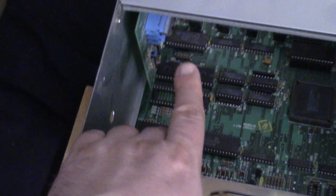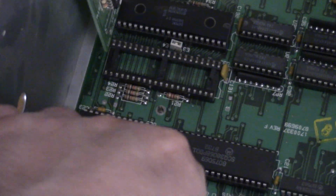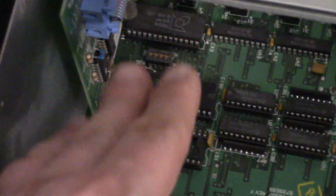Another upgrade you can do if you want is you can upgrade this CPU to a V20, which is a little bit faster, but I'm not going to do that. It generally is a great upgrade.